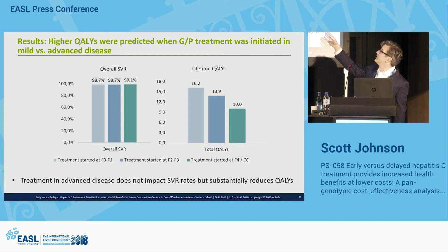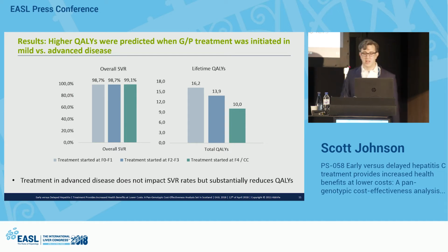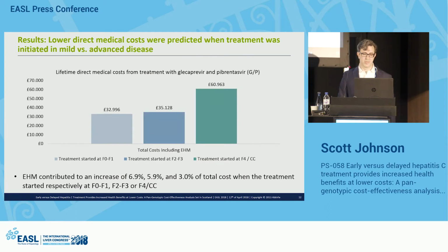You can see that there's quite a difference, just like the results from the prior slide where you saw greater liver-related burden. Here we have QALYs associated with mild, moderate, advanced patients. The advanced patients have 10/16 of the lifespan and quality of life that those who were treated when they were mild.